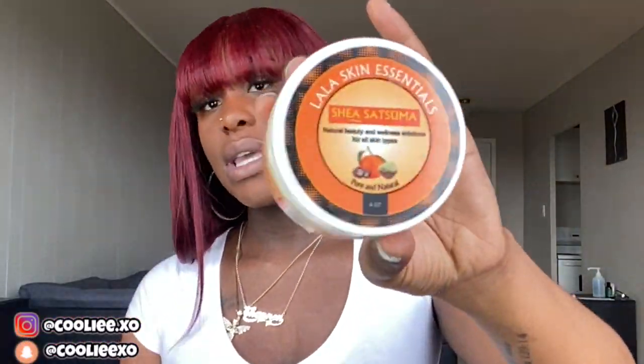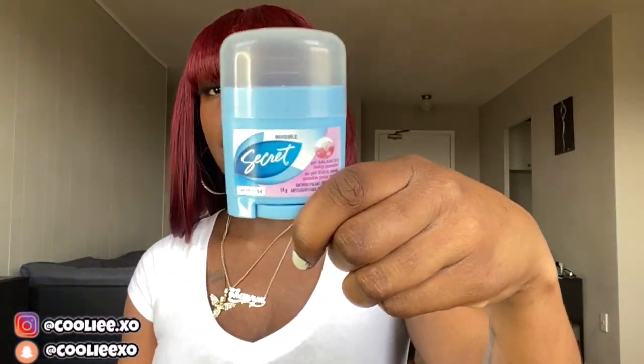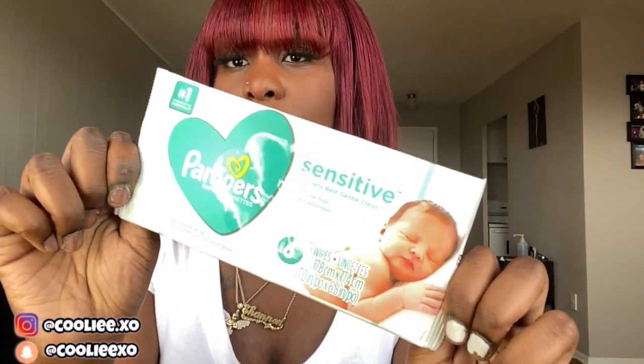I have my lotion. I have my African black soap. I have my travel size toothpaste, Cetaphil shampoo and body wash. I have my mouthwash. I also have a small deodorant. I also have wet wipes. I have Kleenex. I have 2 wash rags. One's blue, one's pink. One's going to be for the shower and one's going to be for my face.